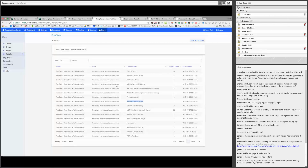Jonathan's asked a good question here. How does my org lean on our LMS to prove the compliance stream? How does a Curatr style course deal with an LMS? Multiple responses to this, Jonathan. I think the easiest one is, and it's a cop-out, it depends. Curatr is perfectly capable of integrating using single sign-on, using LDAP, other types of technologies, with integrating with an LMS.